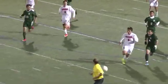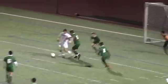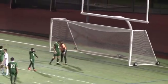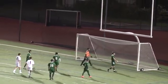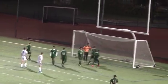They kick it way out, away. Saugus trying to kick it back. They're out in front. They can't get the shot off. Now they do, and it goes wide. Saugus has really picked it up here in the second half. Classical is lucky. Saugus could be ahead 2 or 3-0.